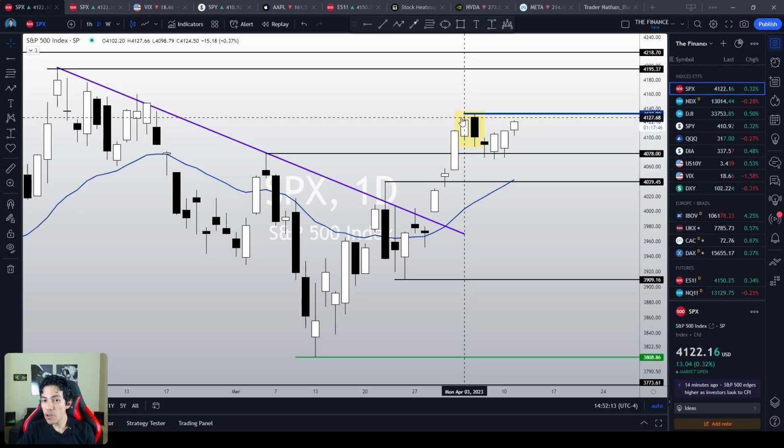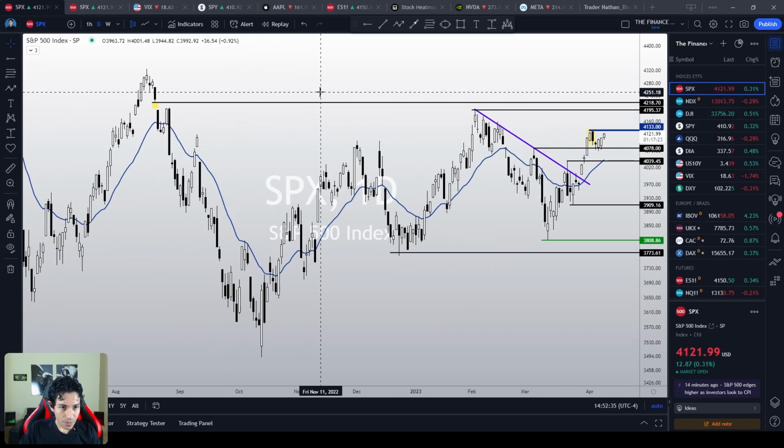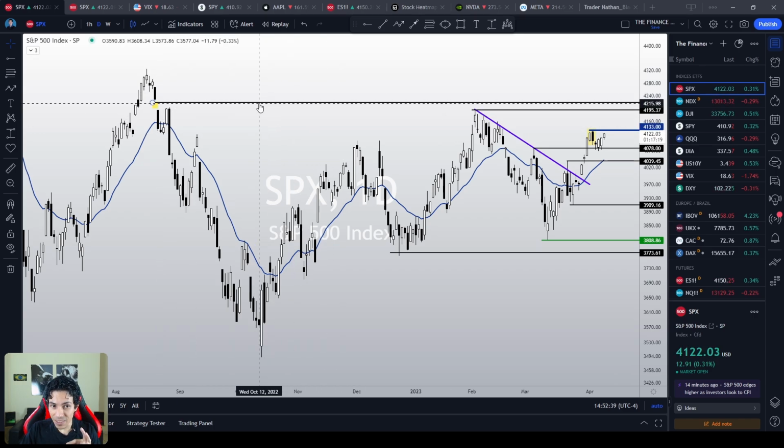And in this scenario, the S&P will be more prepared to fly again to the next resistance level, which is around 42k. We have the 41.95 over here, which is very close to the 42k. Let's be honest on this. So we see this clear top level 41.95, and we have a gap to fill at 42.18.